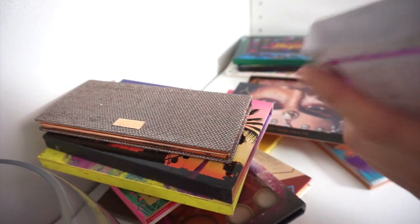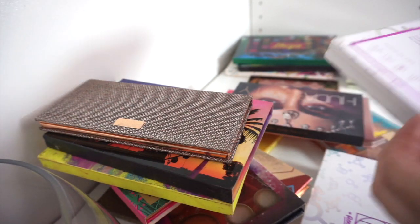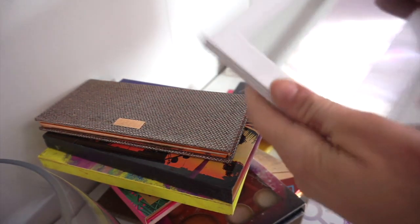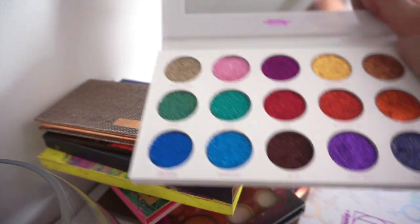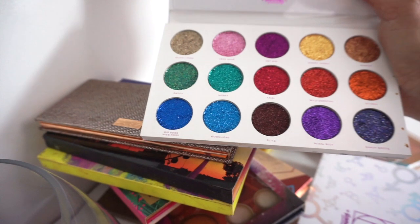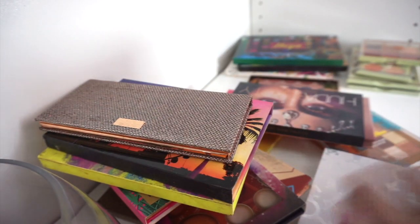This Hip Dot palette is the reason why I could let go of the others. It is a straight glitter palette. I'm going to open this. It's all glitter. I've never used it, this particular one, but if I ever need a glitter color, I have it, you know? So I'm gonna keep that.